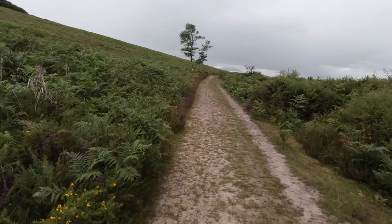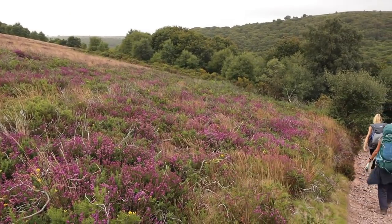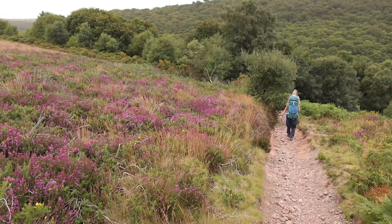The route took us through woodland, dark in the overcast skies, and then out onto the heathland of the Quantock Hills. Just one of many of the varied landscapes we would travel through on our journey.